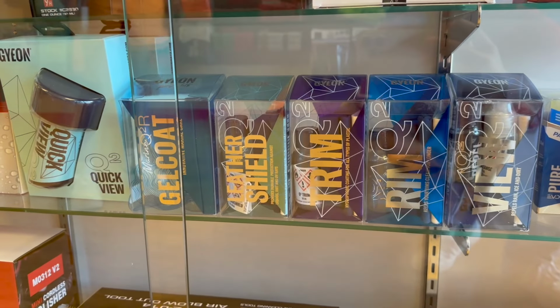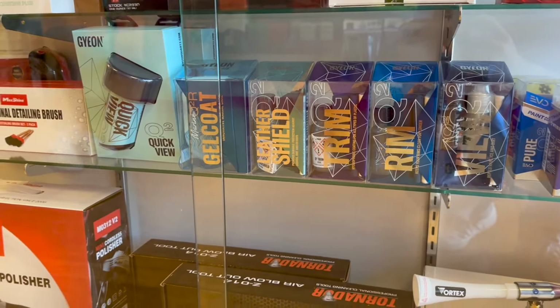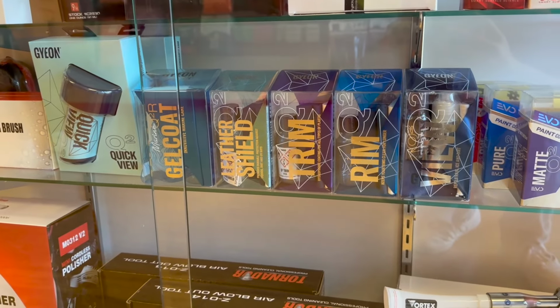You guys can upsell, for example, like a leather ceramic coating, a trim coating, rim coating, anything you guys want. You guys can upsell that to the client and add more protection to their vehicle. It makes it that much easier to clean and maintain as well.